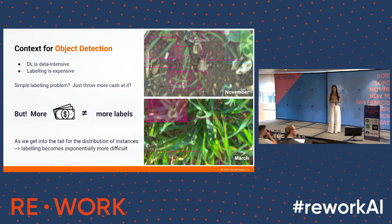As we get into later growth stages of the plants and more weed varieties, this task becomes exponentially more difficult. Now, if you compare an image between November and March, in November, it's quite easy to differentiate each individual plant. But as it gets later, towards March, it's very difficult even for an agronomist with many, many years of experience.